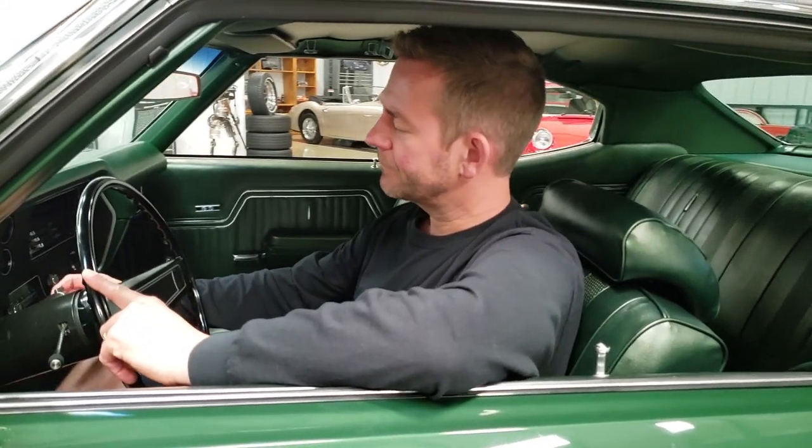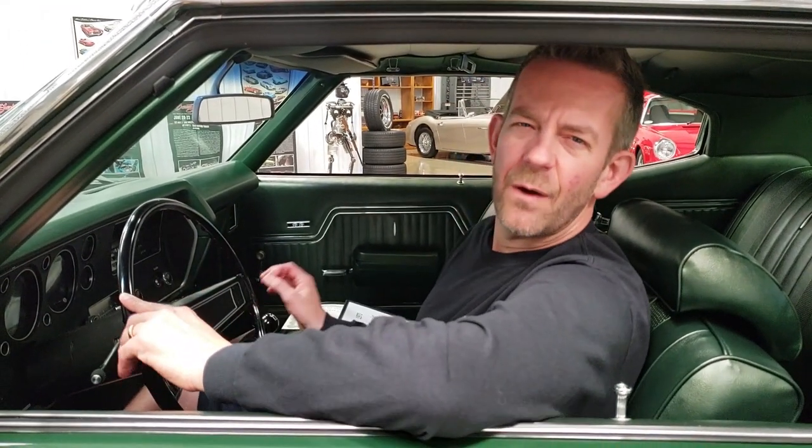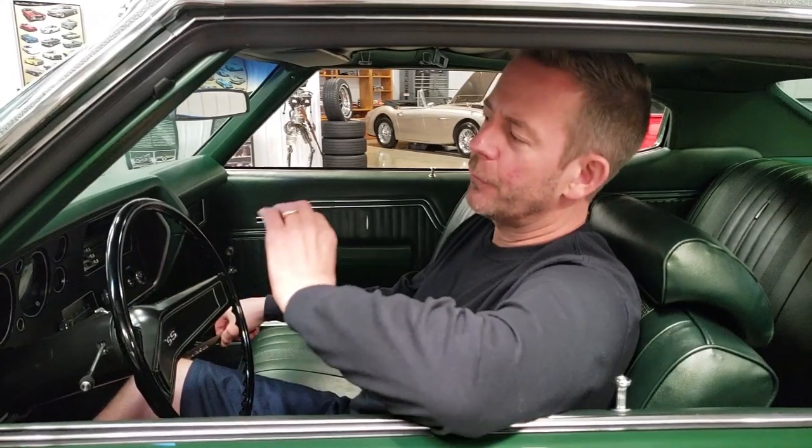I'm going to go ahead and start it now, let you listen to how beautiful it runs. See how instantly that car starts? It almost starts before the key's in the on position. It runs so awesome.